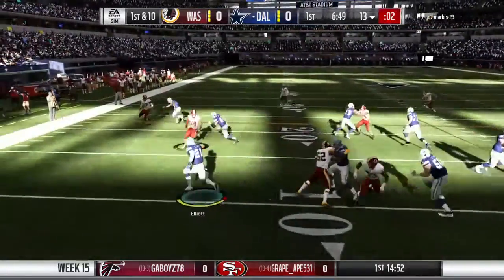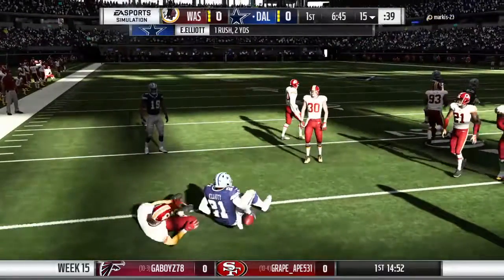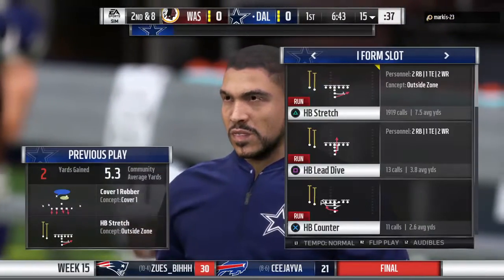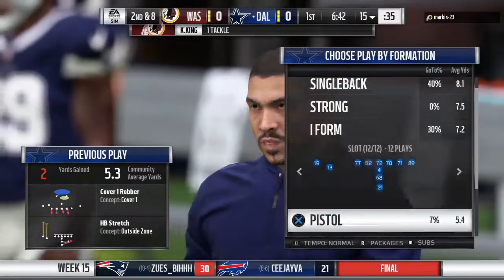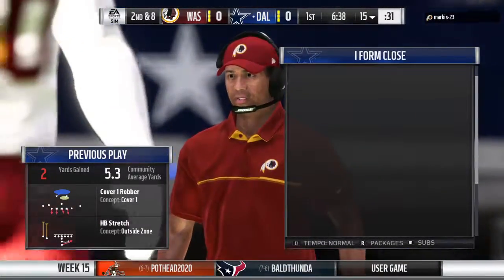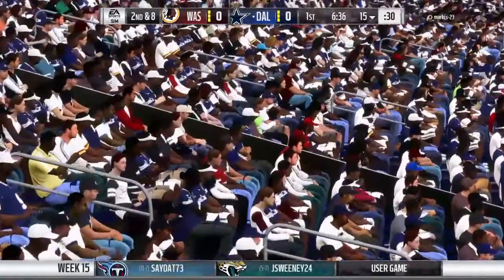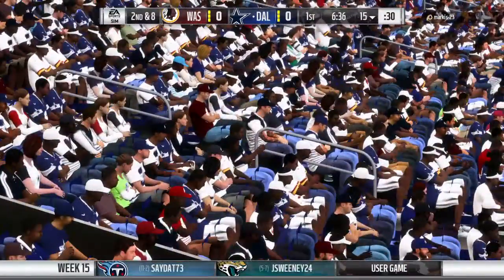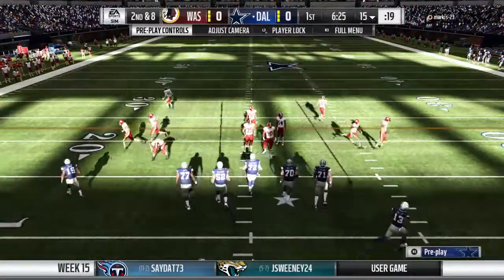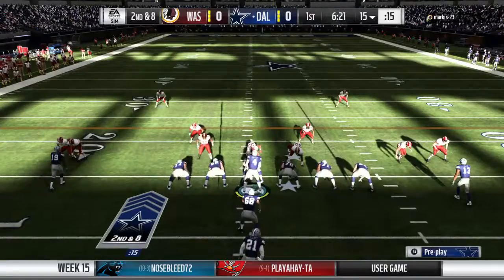Here's the first carry for Ezekiel Elliott. And he's going to be taken down right at about the 15-yard line. Kevin King coming up from the secondary to make the play. Well, we saw him there trying to get it to the outside, trying to get to the perimeter, but not a whole lot of room there. But there's got to be one positive to that. If you keep moving laterally, creases tend to develop as the game moves on, and they can run it back inside later.